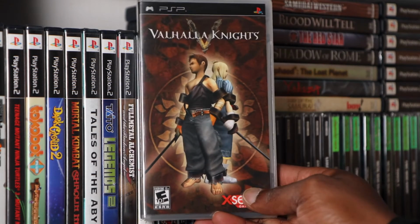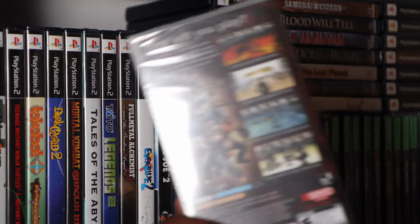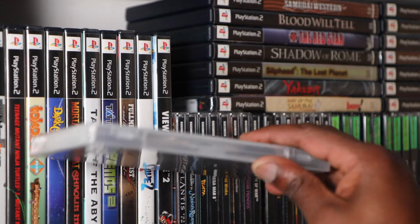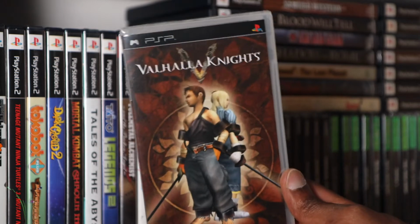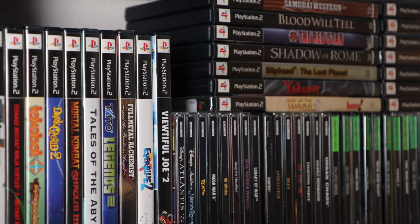I watched some footage on this one, and it's made by Xseed, and Xseed is known for putting out some pretty cool games. I was able to snag this up online. It's still sealed, pretty cheap too, and so I'm looking forward to diving into this Valhalla Knights on the PSP.